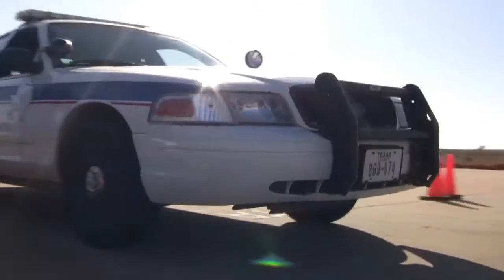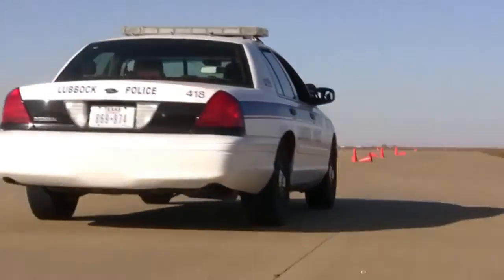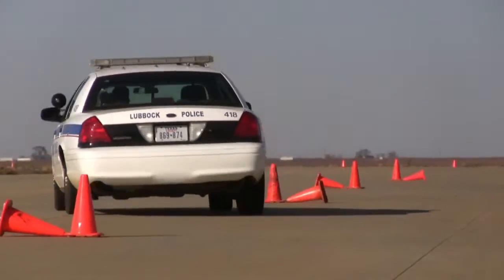It was complicated at first. I'm not that fast of a driver anyways. I kind of drive slow. So it was kind of cool to get out of my shell. We went pretty fast, took some quick turns.